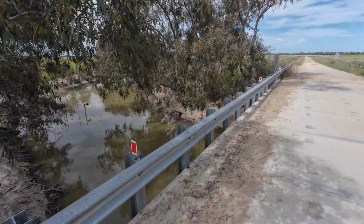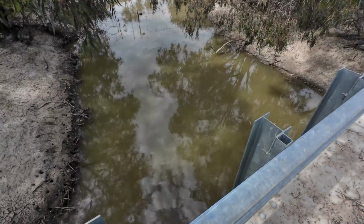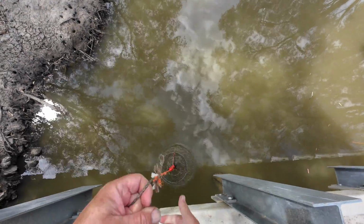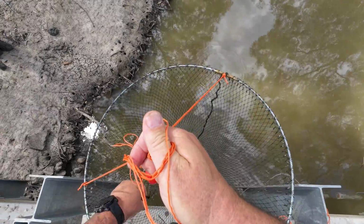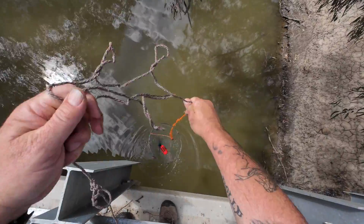You know what, if I can get a few yabbies here today, look at all the carp down there. If I can get a few yabbies here today, I might have a bit of a streamside cook-up. And I've got one. Not very big, but I'll throw him in. No yabbies? No.